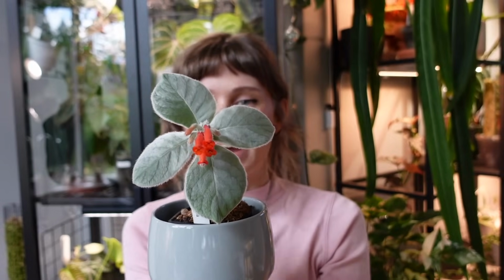So yeah, it is just such a cool plant, and I really didn't know what was going to become of mine, because it wasn't really letting go of the leaves from last year. They were just crisping up, but they were staying attached.